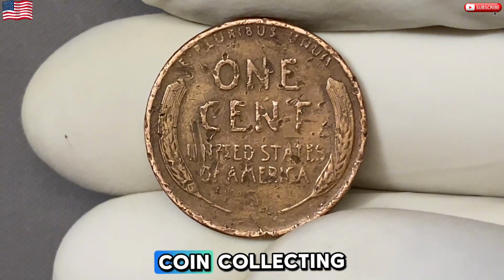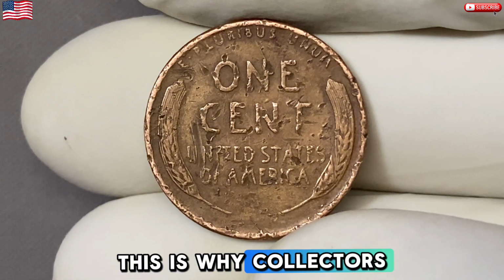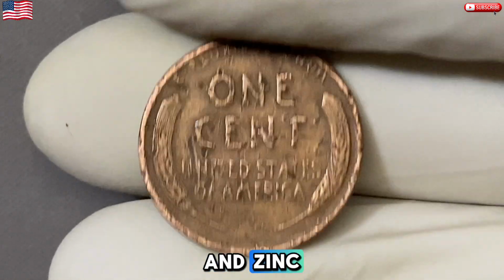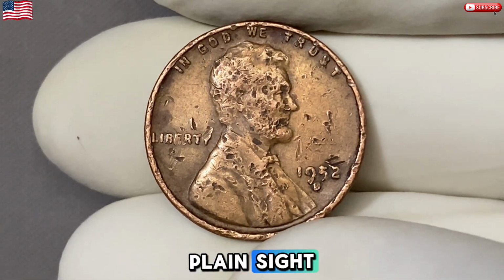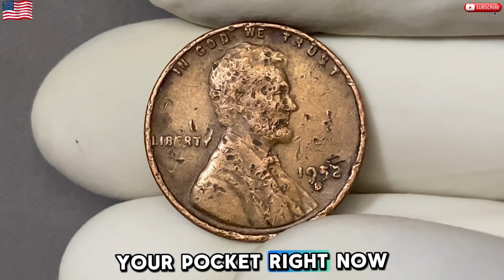That's the magic of coin collecting. That's why we say, always check your change. This is why collectors love coins like the 1952 wheat penny. It's not just copper and zinc. It's a piece of history. It's mystery. It's treasure hidden in plain sight. And who knows? The next rare penny might be sitting in your pocket right now.